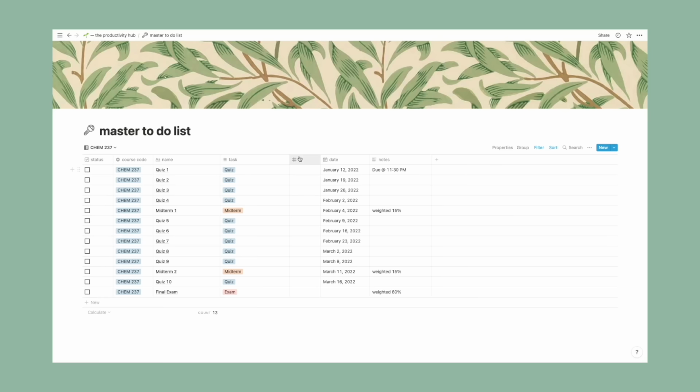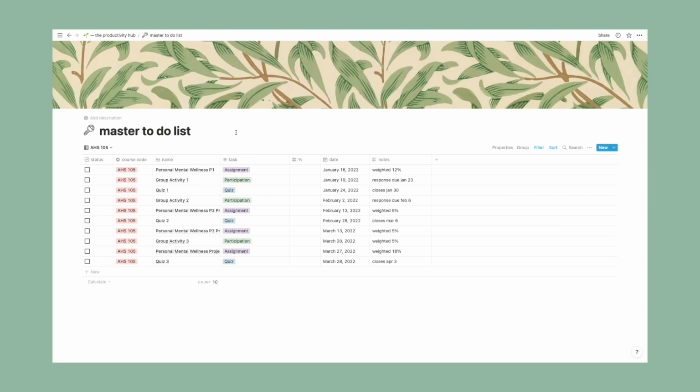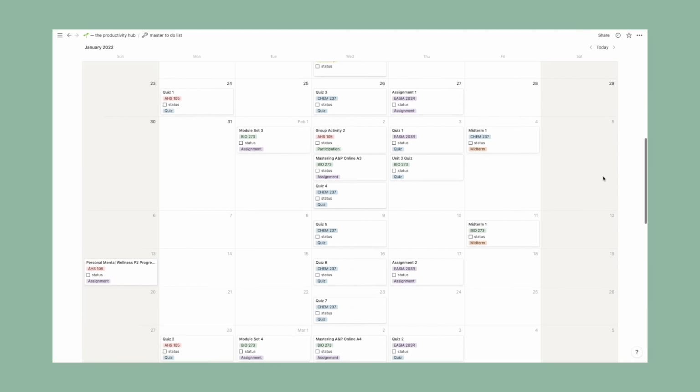There are separate views for each subject, but I've left one of my electives out for now because I'm not sure if I'm going to stay in it. And then this is a calendar view of the entire semester. So I make my academic calendar first because it's my main priority.